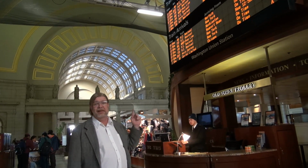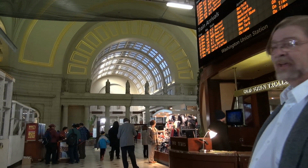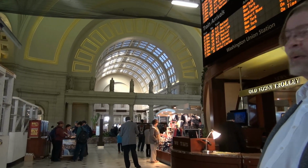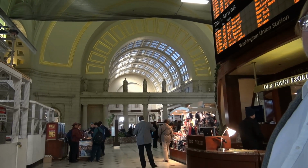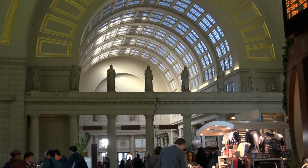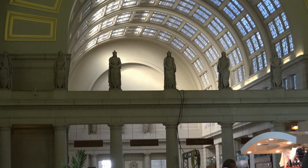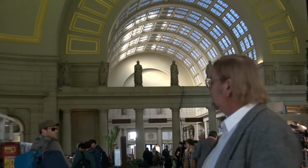I believe these are probably the Amtrak departures and arrivals. Amtrak, of course, having the furthest reach of the rail lines that come into Union Station. Again, you can see off in the distance, over the archway that leads into the other part of the head house, the Centurion statues over the top of the archway. Maybe that'll give you some idea of the magnitude and the scale of what it's like here in Union Station.